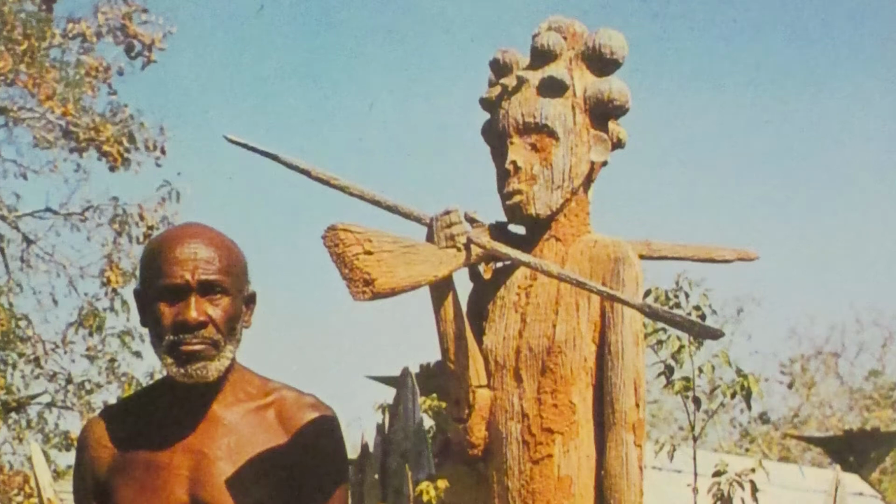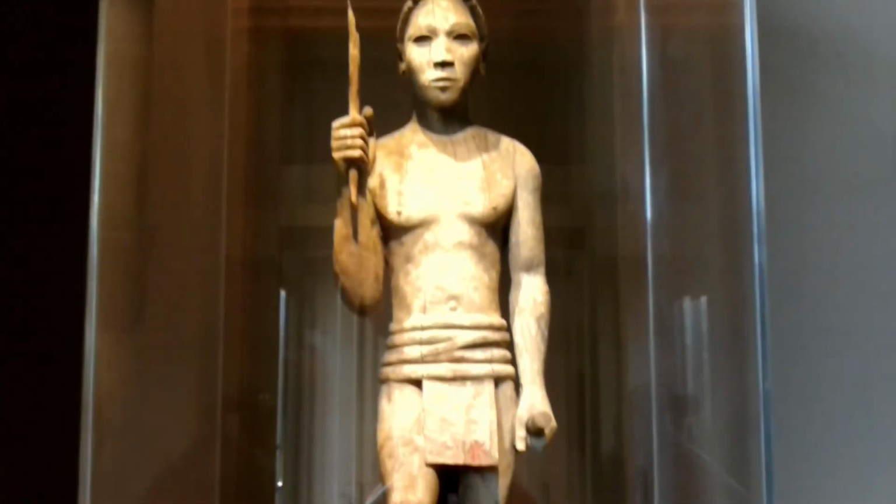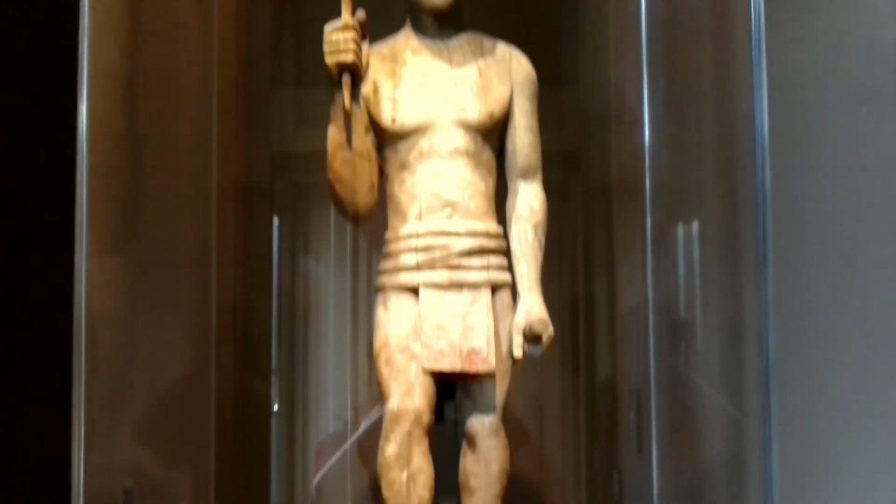funerary sculpture. The one we have in our number 4 slot is a sculpture that I actually was lucky enough to see in person, which is why I have video footage of it. We actually featured it before in a video on the African Art Museum in Washington, D.C.